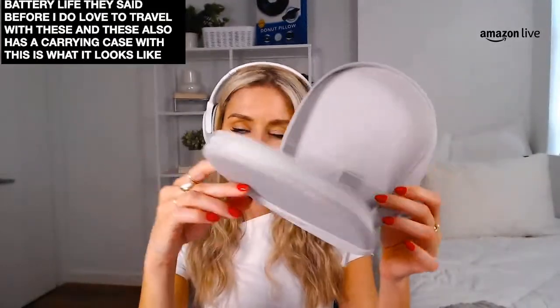Really great listening, hours and hours of battery life. As I said before, I do love to travel with these. And these also have a little carrying case, which I think is the cutest thing in the world. This is what it looks like. And then you're good to go. Travel with these.